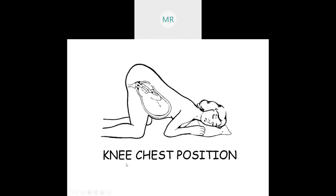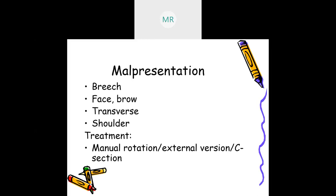And then this is obviously knee-chest. If she did not have an epidural, we can do knee-chest like this. If not, she will be laying in bed and we will put her knees closest to her chest, with her back to the bed. I will show you that in a little bit.